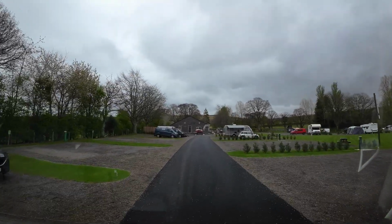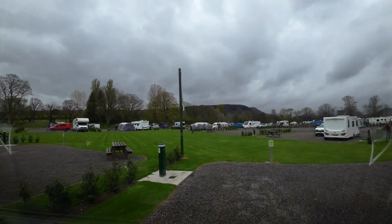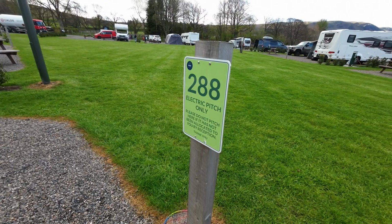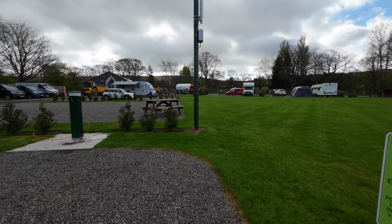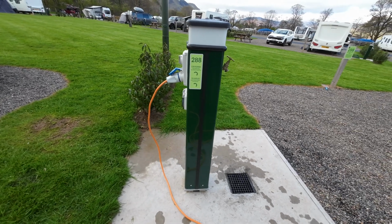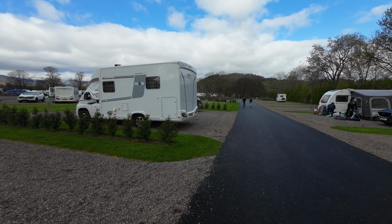So here's our pitch just on the right hand side. The pitches are not particularly level, they're not that far out, but you might need to use levelers. But the pitch is very big. It's probably one of the biggest pitches that we've ever been on any campsite that we've stayed on in the past. It's absolutely huge, so you can put up a big awning if you wanted to, if you were staying in a caravan, and you can possibly park 2 additional cars next to an awning as well.